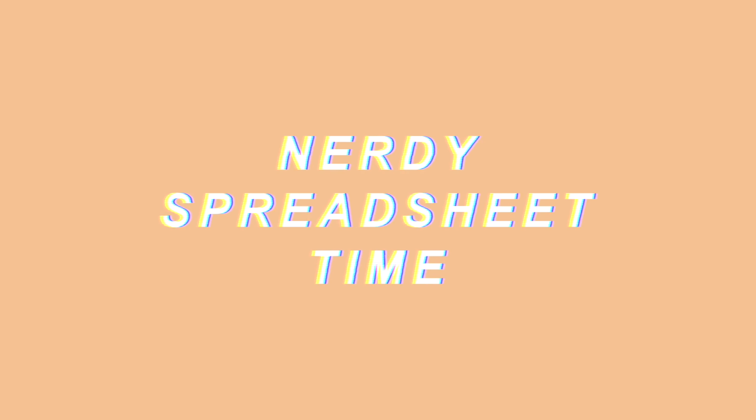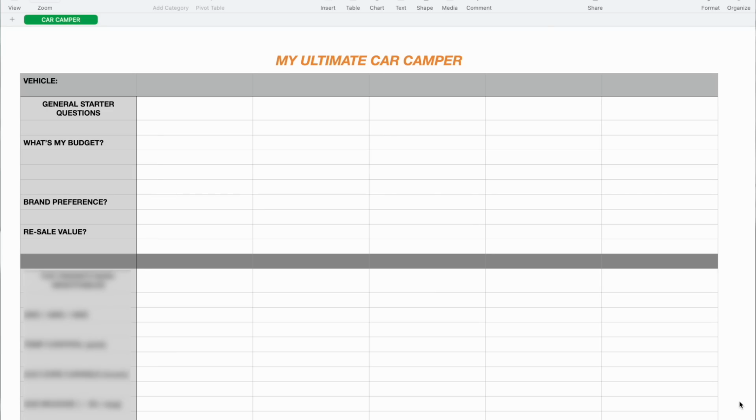And I'm not even going to get into minivans or truck campers or SUVs because we would be here all day. Analysis paralysis is kind of the worst, but I think the best way to beat that is with a super nerdy spreadsheet. So it really helps to narrow your choices down to a list of your top 3 to 5 favorite vehicles. These are just some examples. That way it's easy to compare them side by side.